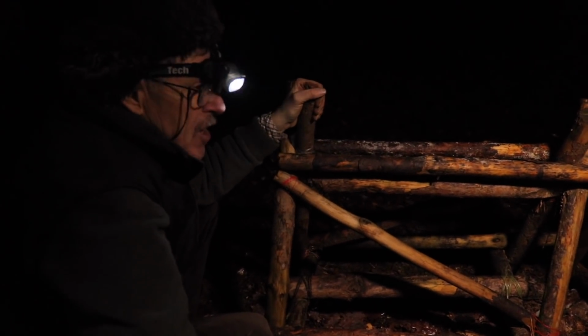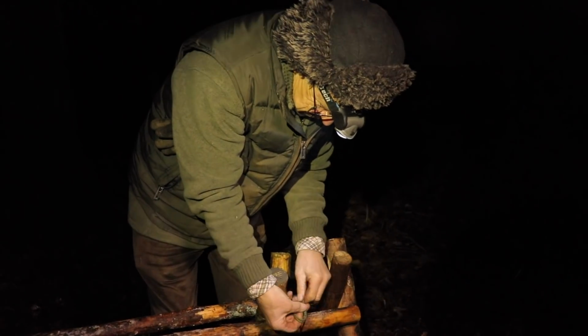And you see how rigid that is. That's the sawhorse extension, and there's only one last thing to do.